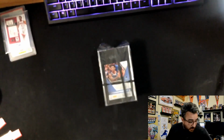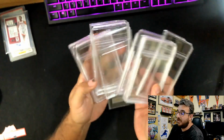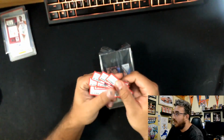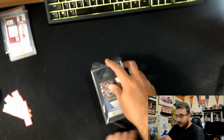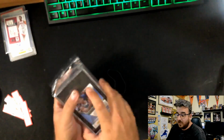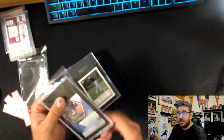We're gonna start off with, so what I'll do is, I got this stack of busted up slabs here. These are all the slabs that I broke them out of. I kept all of the tags. So what I'll do is I will show you the card, and then I'll show you what it was, and then we'll remove the label, and then I'll show you what it is from SGC.